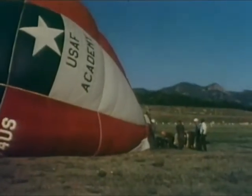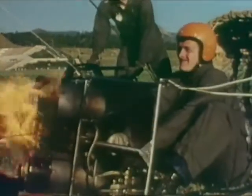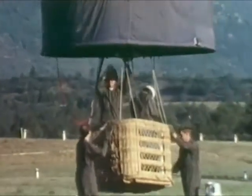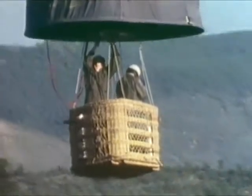The Hot Air Balloon Club is another flying experience available to cadets. It's strictly a volunteer spare time thing. We got 3 of these beauties, and if you like to get up early in the morning, well, you'll fit in just fine. We work early because you can't have very much wind to launch, so just after dawn is the best time.